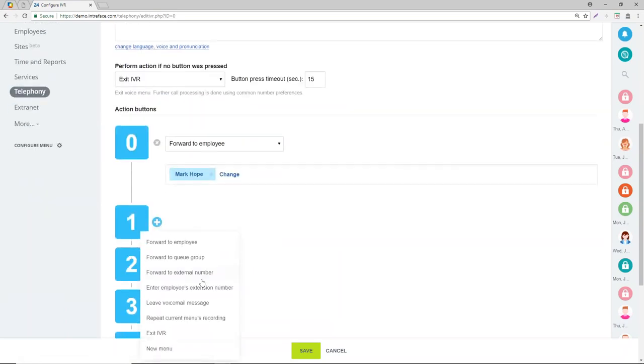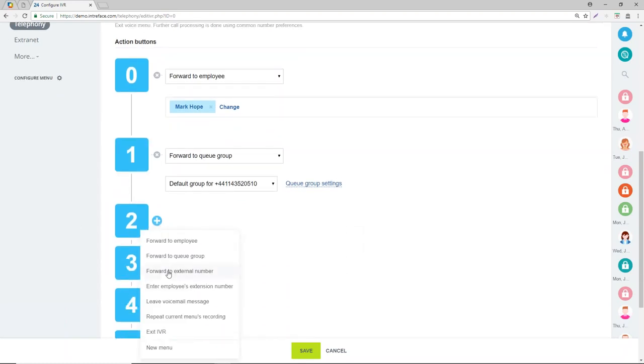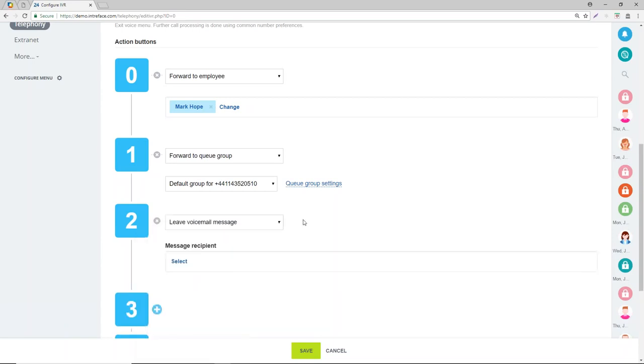A common one we come across is, for example, if you've got a sales team, a support team, and maybe an accounts team. If somebody presses 0, you can forward to the sales team, the people who are responsible for those calls. If they press 1, you can forward to the members in the support team. And if they press 2, you can forward them to a member of the accounts team. So it just clarifies where people are going to go, and the relevant people are going to pick up that particular phone call. And this doesn't require any complex setup.